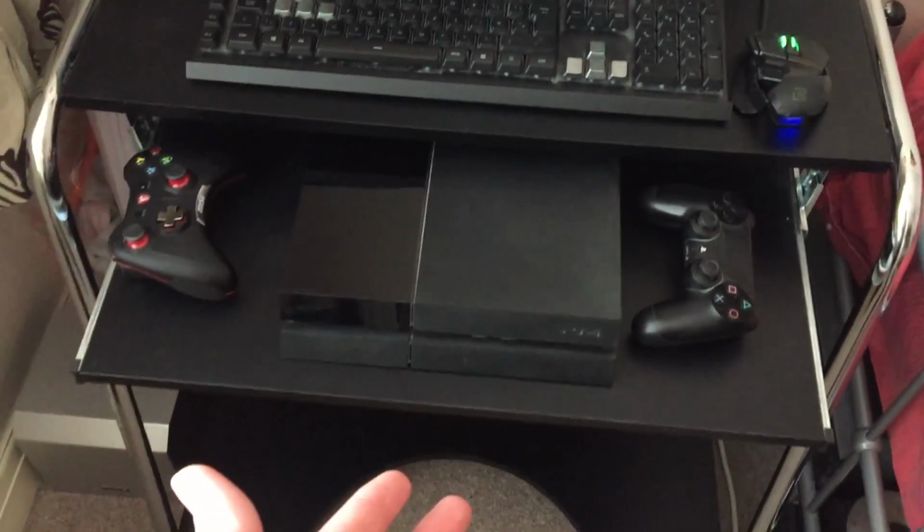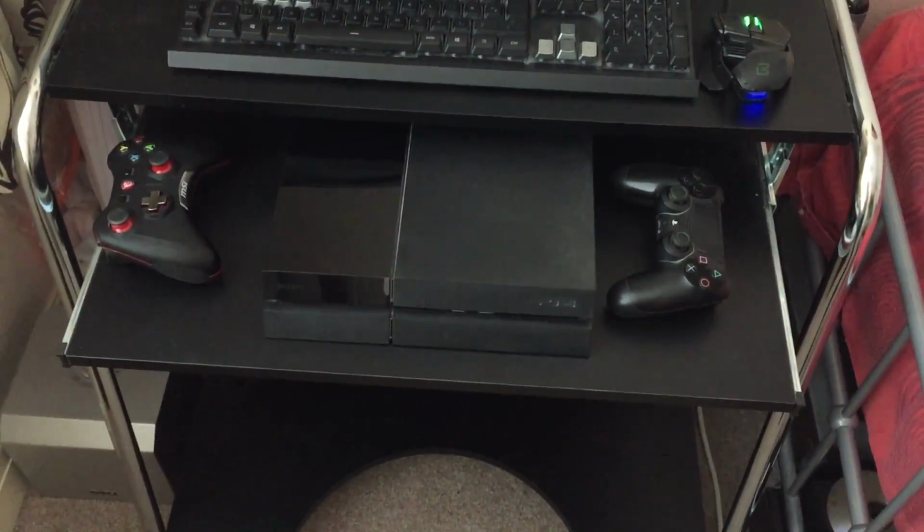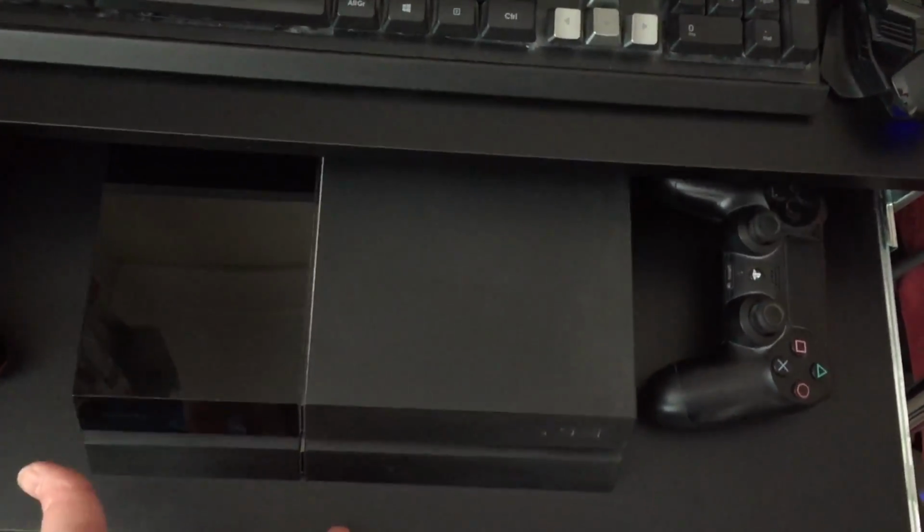Now the reason I still have a PS4 is for exclusives I can't get on PC, like Uncharted and The Last of Us, but I don't play it all too often, if I'm being 100% honest. Under here we've also got the PlayStation 3. I also reviewed this a while back, asking whether or not it was still worth owning a last generation console in 2017, and I keep this as well for exclusives like Red Dead Redemption.